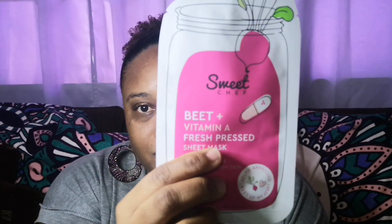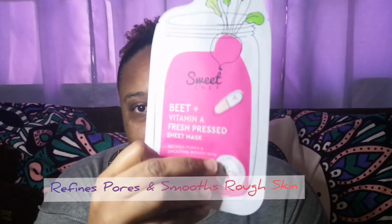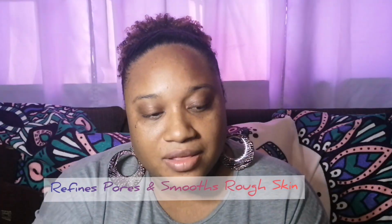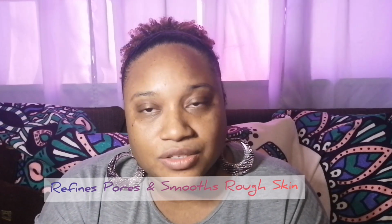So it says beet plus vitamin A, fresh pressed sheet mask. So this is that. And this one is for refined pores and smooth, rough skin. It says that it's vegan, cruelty-free, free of parabens, synthetic dyes, and fragrances. So this is by Sweet Chef.